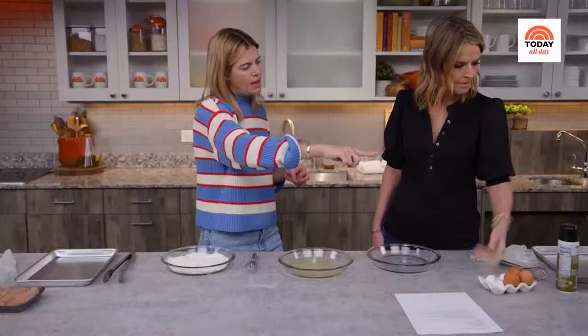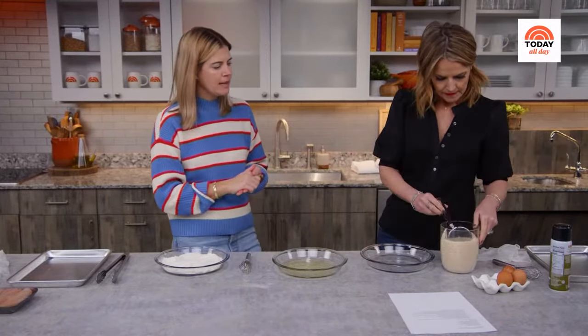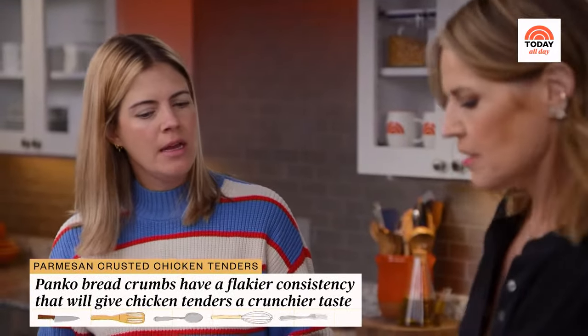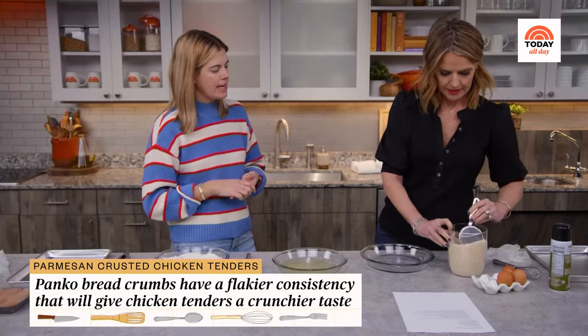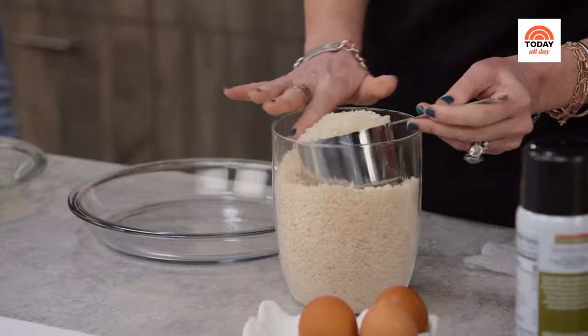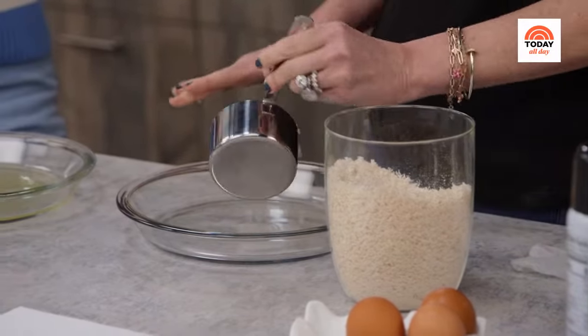Okay, so now the panko, and we're gonna use about a cup of panko. You can use breadcrumbs too. I just like panko because it gets a little crispier. This is a Japanese breadcrumb. Breadcrumbs tend to just be more fine. I like the crisp that panko offers. Okay, good to know. I always wondered what the difference was. One cup, just sprinkling that around.